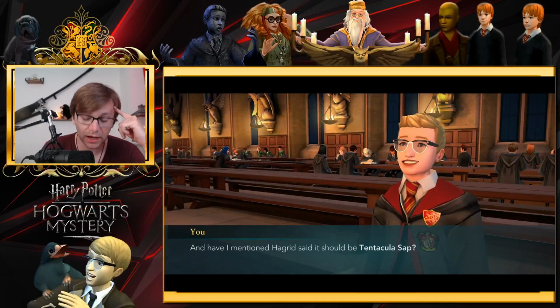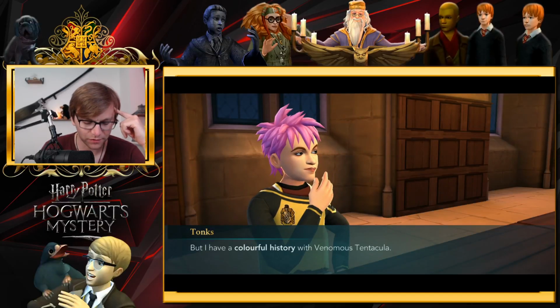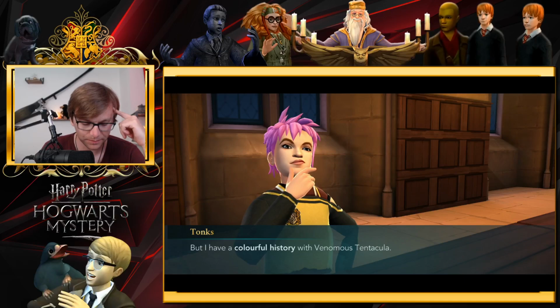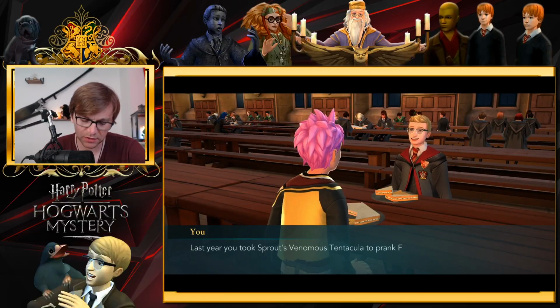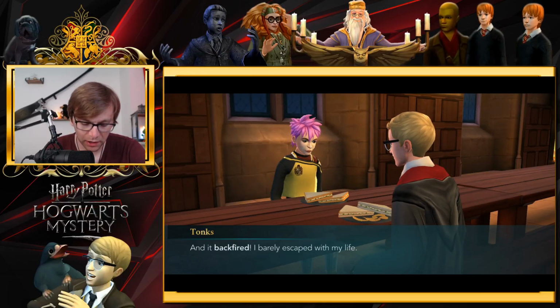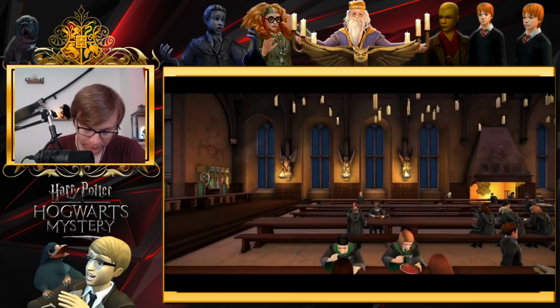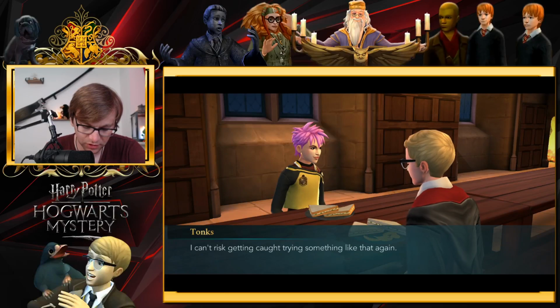And have I mentioned Hagrid said it should be tentacular sap? But I have a colourful history with venomous tentacula. Yeah, I'm asking you because you have experience. Last year you took Sprout's venomous tentacula to prank Filch. And it backfired. I barely escaped with my life. Yeah. Oh, look at this. We're not even having to spend energy. I can't risk getting caught trying something like that again.